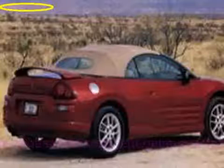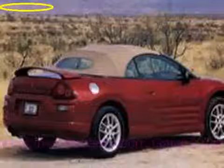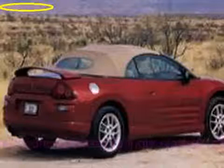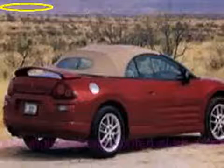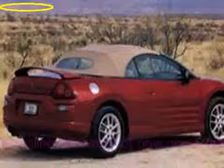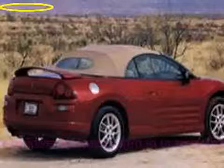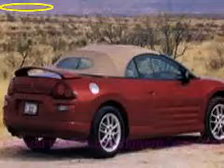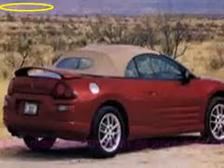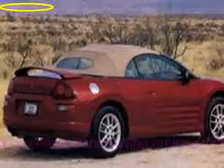The weight penalty for the Spyder is between 130 and 190 pounds, depending on the model, not enough to drastically reduce performance, at least not in the GT model, powered by the 200 HP V6 that puts out 205 pound-feet of torque. The GS, which we didn't drive in Arizona, is powered by a carryover engine, the 2.4-liter, balance shaft-equipped inline 4 found in base coupes, producing 147 HP and 158 pound-feet of torque. We dare say the GS will feel a little logy in cabrio form.